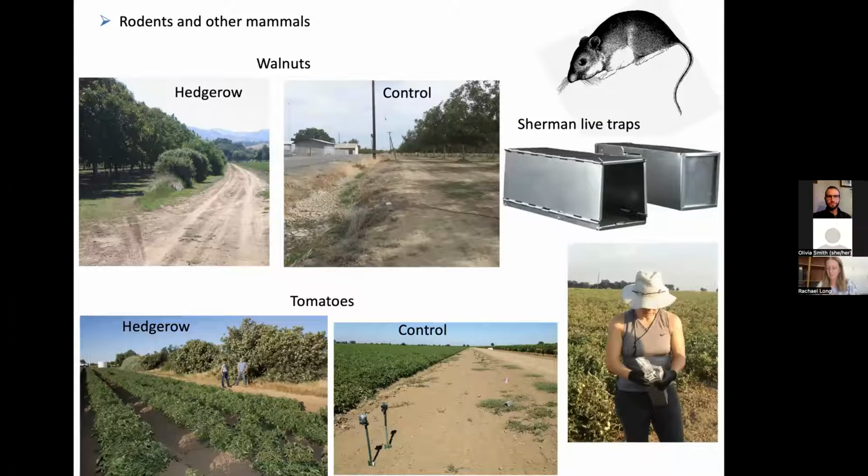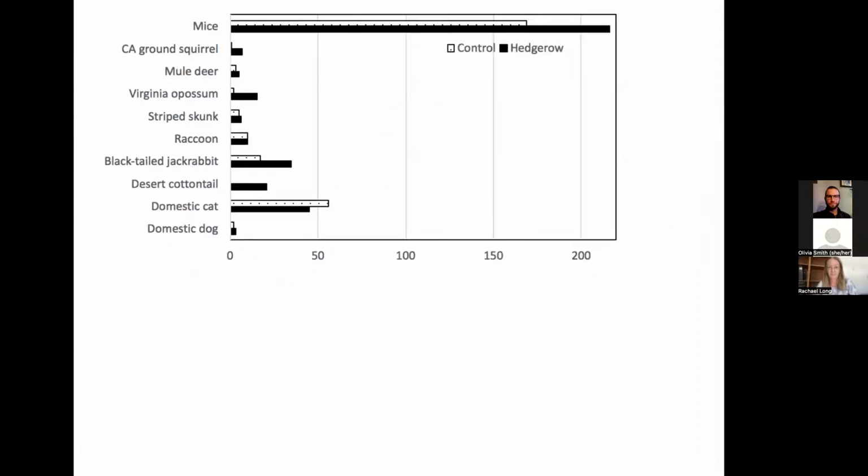And what we found is that you find rodents everywhere. You find them in those control areas where it's just weedy. You find them in the hedgerows. You find them in the field. It didn't matter whether you had a hedgerow or didn't have a hedgerow. You still had rodents out there everywhere that need to be managed. And this is a list of the different mammals that we found in the control areas, conventionally managed, in the light bars, versus the hedgerow where you had habitat. And what you can see throughout is sort of equal numbers. So these mammals are using these landscapes at a much larger level.